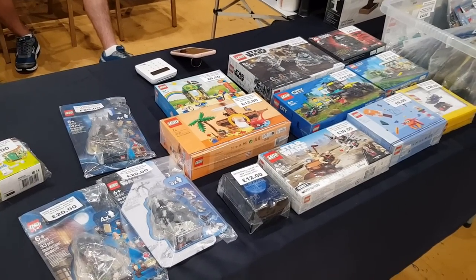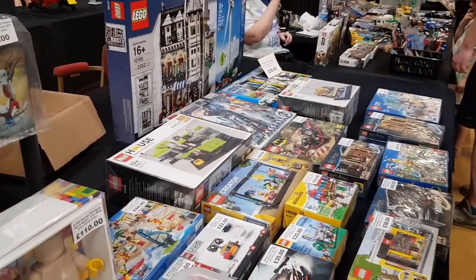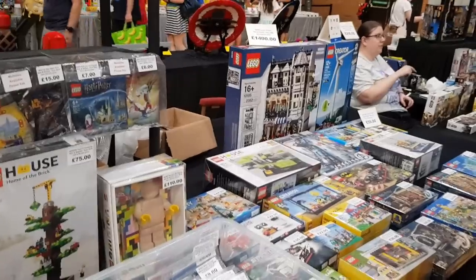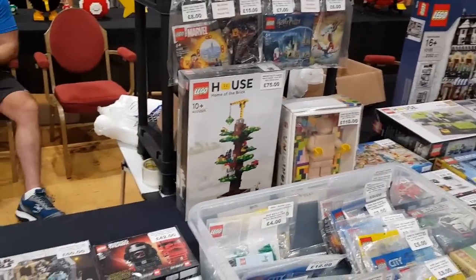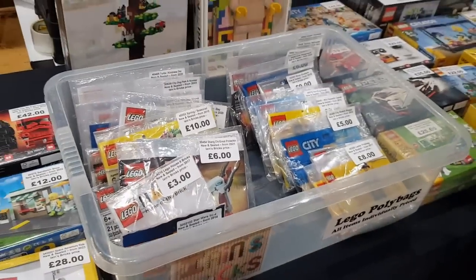Right, it's about 3 o'clock now. It's just started to die down a little bit, so I've still got quite a few things on my table. But as you can see, there's some gaps in there, but there's still quite a bit of things on sale, which is good. Still got the greengrocer, I'm afraid. But yeah, and my poly bags, I've been selling some of those as well, which is quite nice.